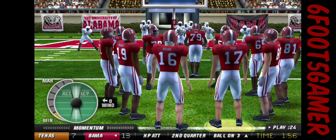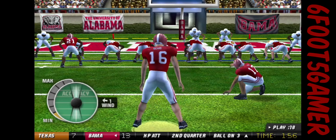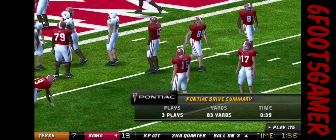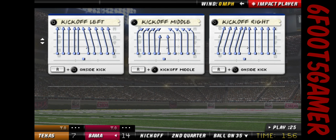They line up for the extra point. Set. And he hits the PAT. So with less than 2 to go in the second quarter, our score is Alabama 14, Texas 7.